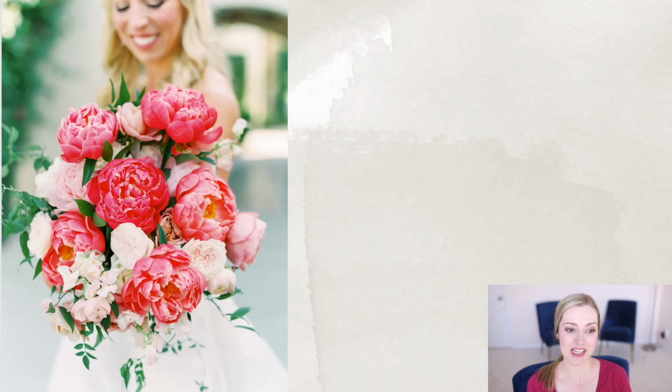And then this last one is going to really surprise you guys. This was taken in fall. It was November, so it's very much deep into fall, but it is not a traditional fall color. So this is a total pink bouquet. So it feels like summer, but it is fall. So you can absolutely do a non-fall colored bouquet in fall. You do not have to go with a typical fall color. And I love that my bride did this. This was such a pretty wedding.